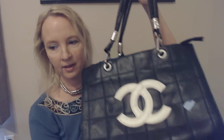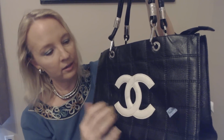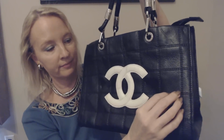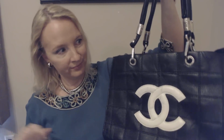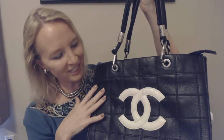All right, the next bag is a bit bigger. This one Charity is going to use. I have a Chanel bag. This one was $6.99. Now I'll admit I do like this. It's a bit bigger than what I normally use.